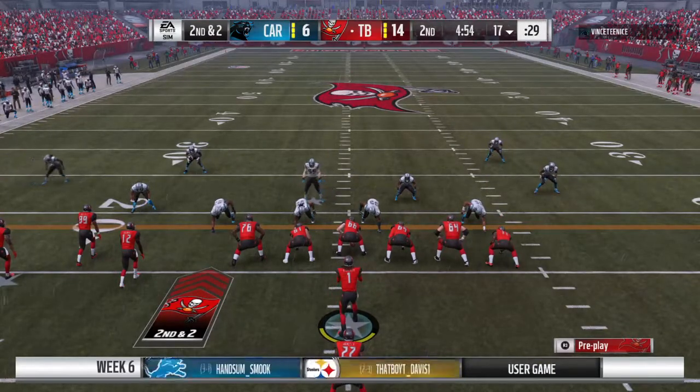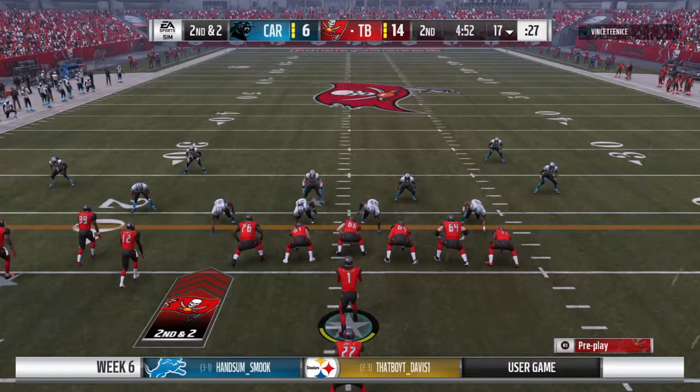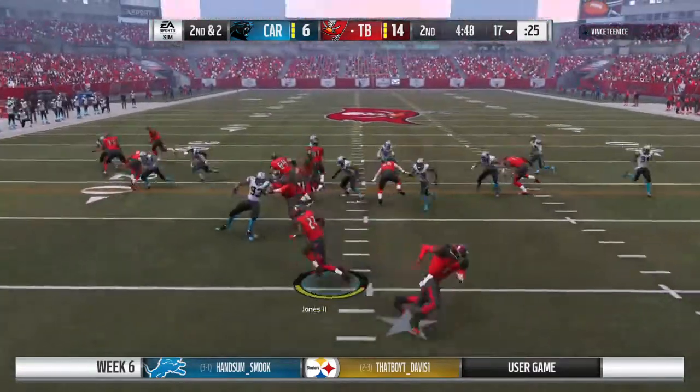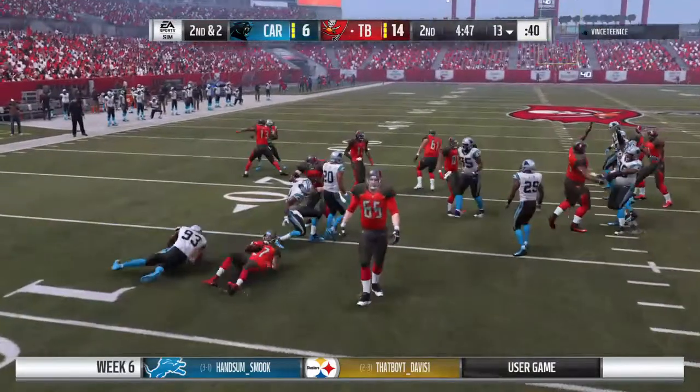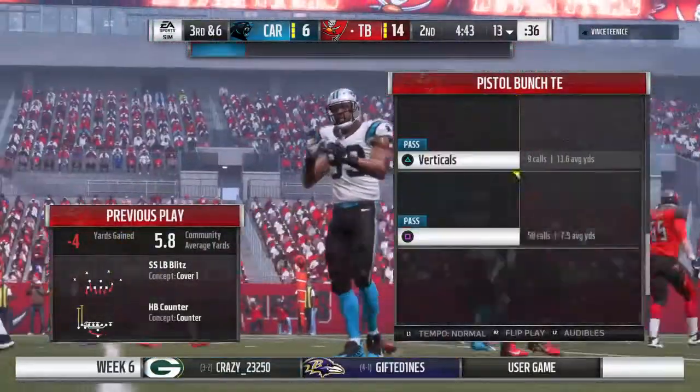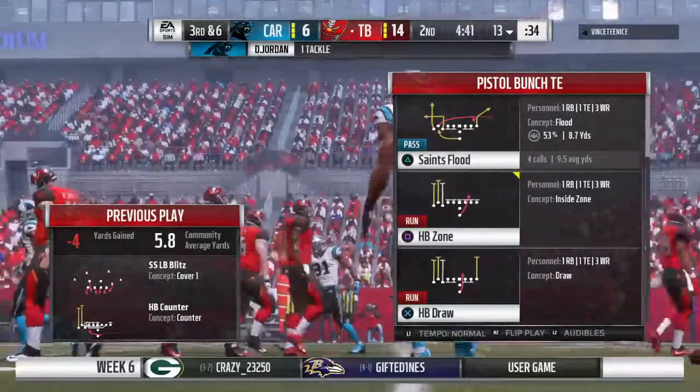Hurry up, here we go. Blue 90. Blue 90. On 2nd down, it's Jones. And he is going to be stopped cold behind the line of scrimmage. He lost 4 there, and it's 3rd down.